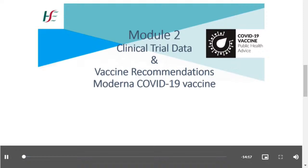Regarding use of the mRNA COVID-19 vaccine in children, the vaccine is recommended in persons 16 years of age and older. There is limited data at present on the safety and efficacy of this vaccine in younger children. However, clinical trials are ongoing to address this concern.